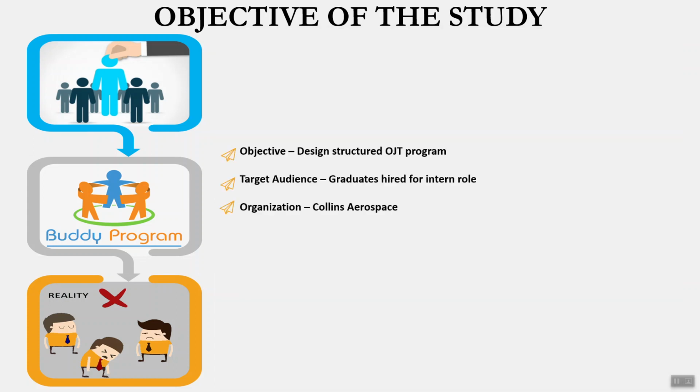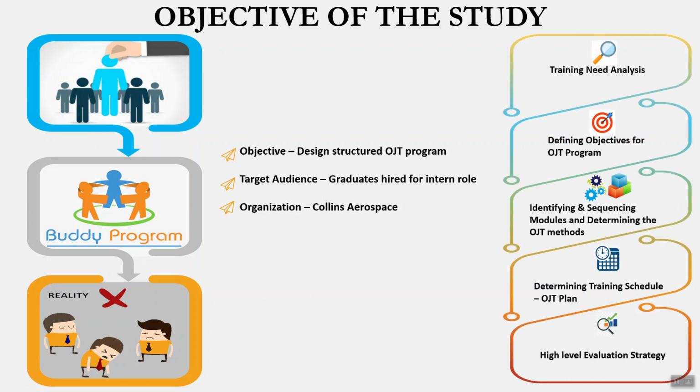Now, the purpose or the objective of this study was to design a structured on-the-job training program for interns who are selected in the Collins Aerospace DT unit that focuses not only on developing the technical skills but also on mentoring the interns to develop their professional attitude. To achieve this, the first objective was to identify the training needs and do a detailed need analysis. Next was to define clear objectives based on the needs identified. This was followed by identifying modules, sequencing them, determining the appropriate training methods for every module. Next was to develop a training schedule by creating a comprehensive training plan. And this study also includes a high-level evaluation strategy for the OJT program.